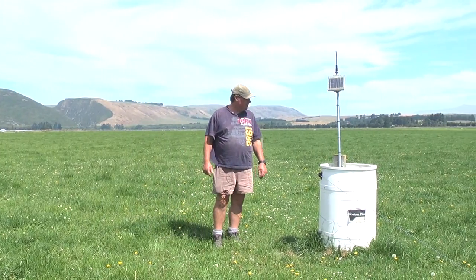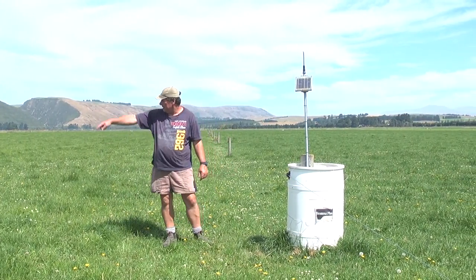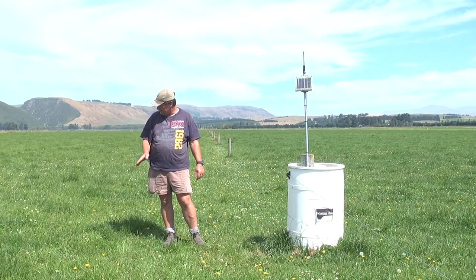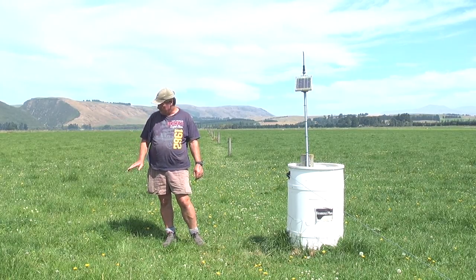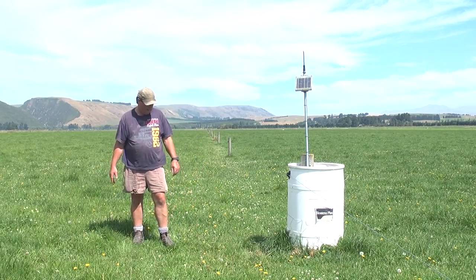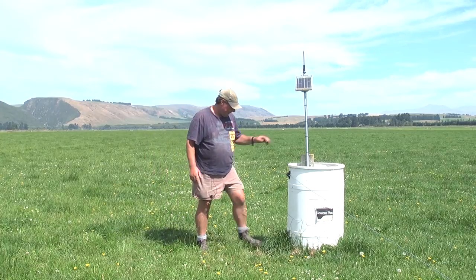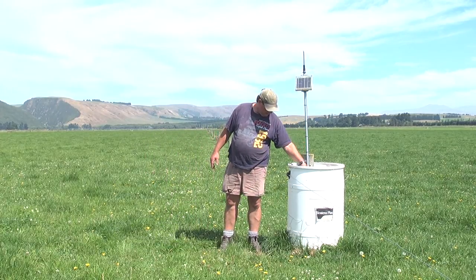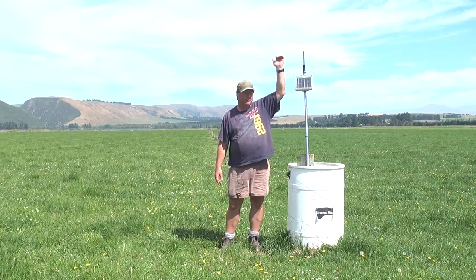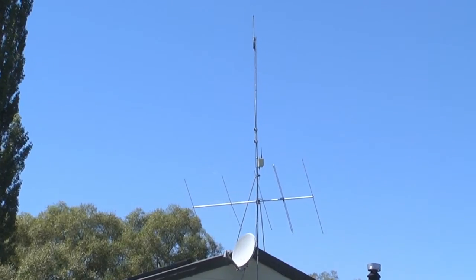This is one of our Aquafix tubes. It's in the ground heading out that way. One's 200 mils below the ground and another one's 500 mils. And they measure the moisture in the soil. Sends back the pulse to a wee box in here, and then it's transmitted back through the wireless to the house. I can see it from the house.